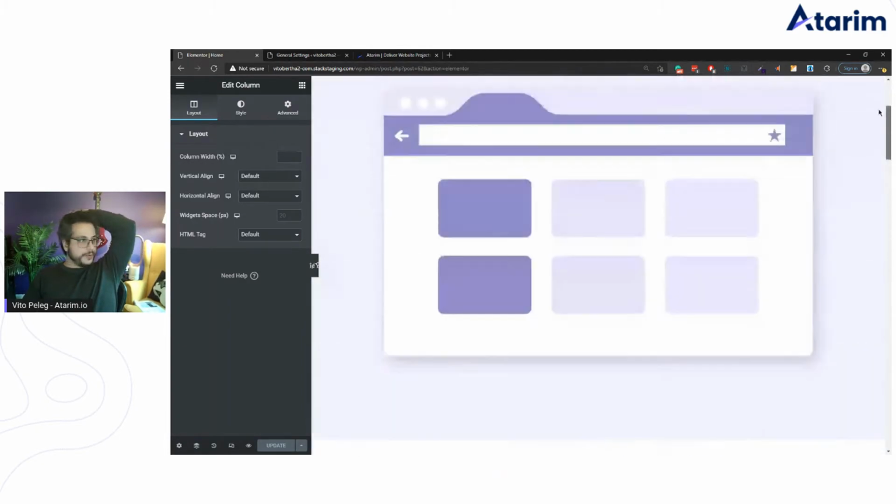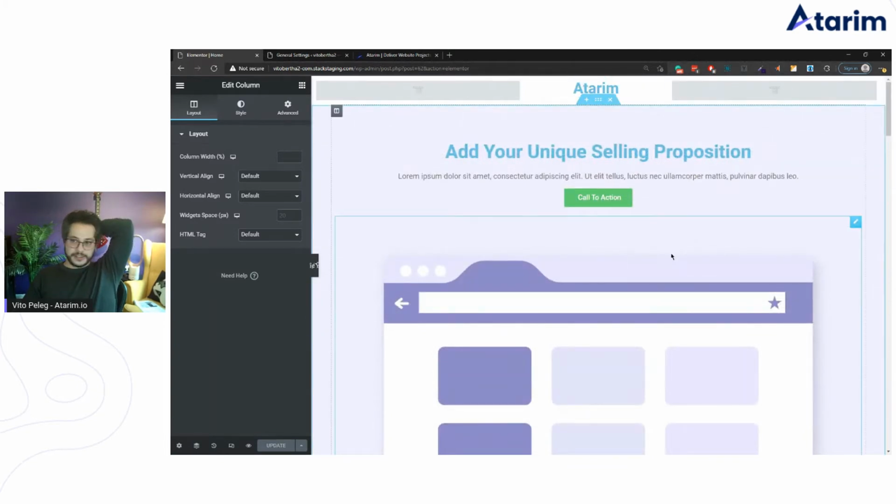Okay, so far we are about 7 minutes into this presentation. We already have a layout, a full homepage wireframe laid out, so that we can now just start creating the content for it.